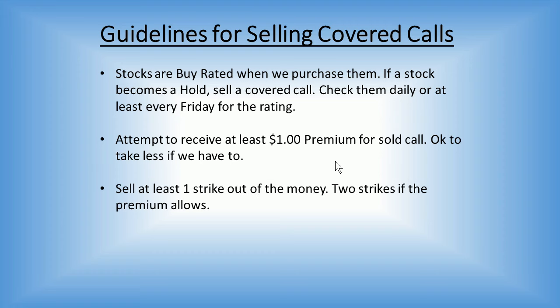The next point is that we're going to sell at least 1 strike out of the money, and 2 strikes if the premium allows. We don't want that strike to be too tight. We do want to take advantage of any upward movement of the stock as well.